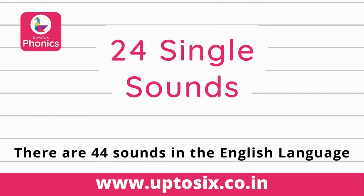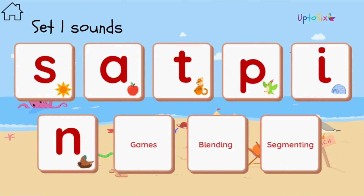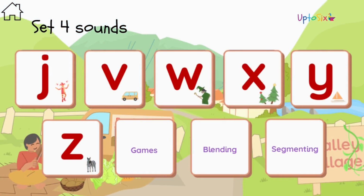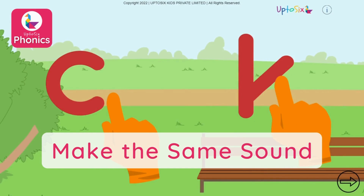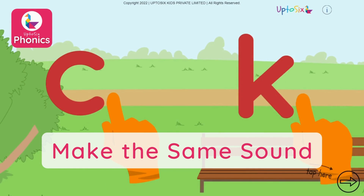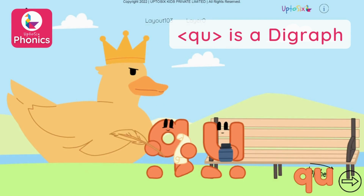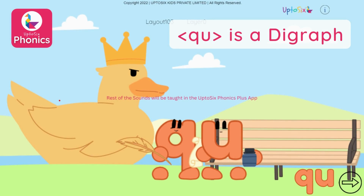In the UptoSix Phonics app, 24 single sounds are taught. The 24 single sounds are divided into 4 sets. There are 24 sounds because the letter C and the letter K make the same sound, that is K, and the letter Q cannot make any sound on its own. Letter Q will be taught as a digraph Qua in the Phonics Plus app.